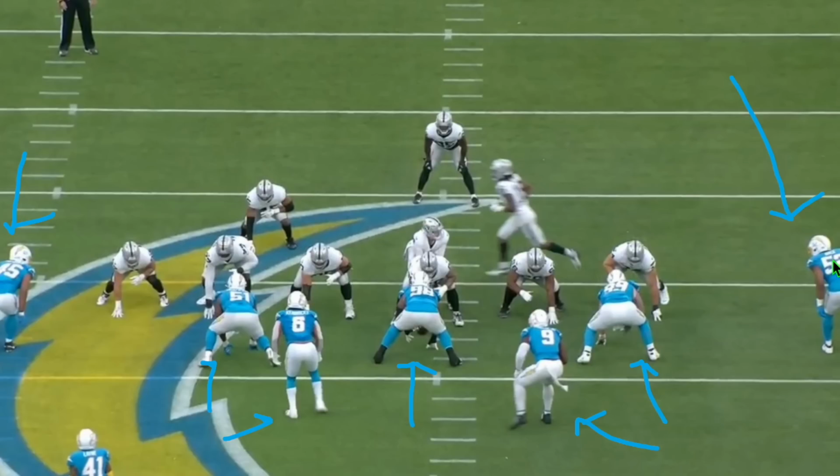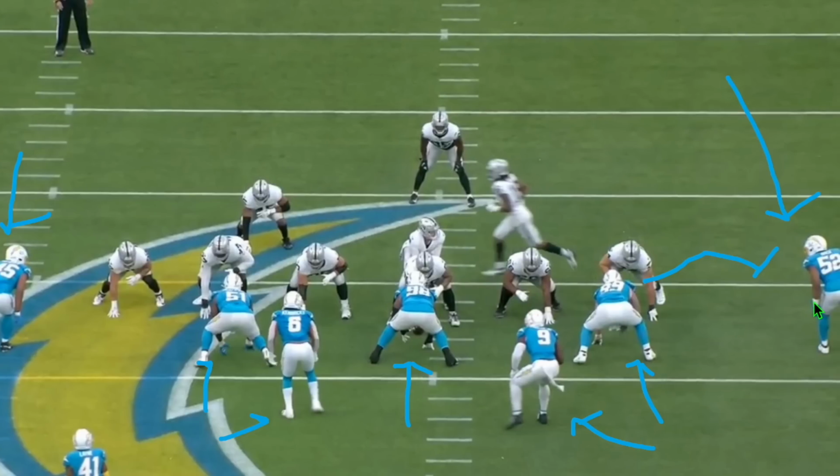Again, this is a situation where it's just a one-on-one pass rush, Khalil Mack against the left tackle. We talk about his speed and athleticism, but this is about power, strength, and moving your feet. Let's see how Khalil dominates and gets another sack here.